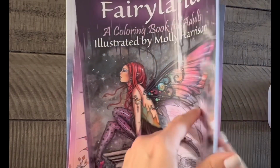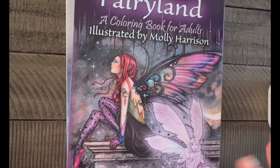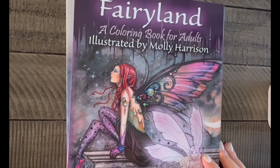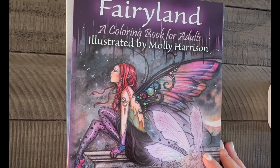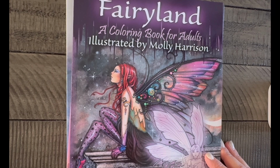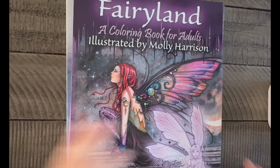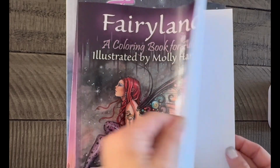So the thing with Molly Harrison is her images are pretty much drawn in the same way. So I'll be able to watch a color along video, and if I don't have that book or that image, I can pretty much find one similar and apply the color and medium that are being used in that video to whatever page I pick. So first one I wanted is Fairyland.